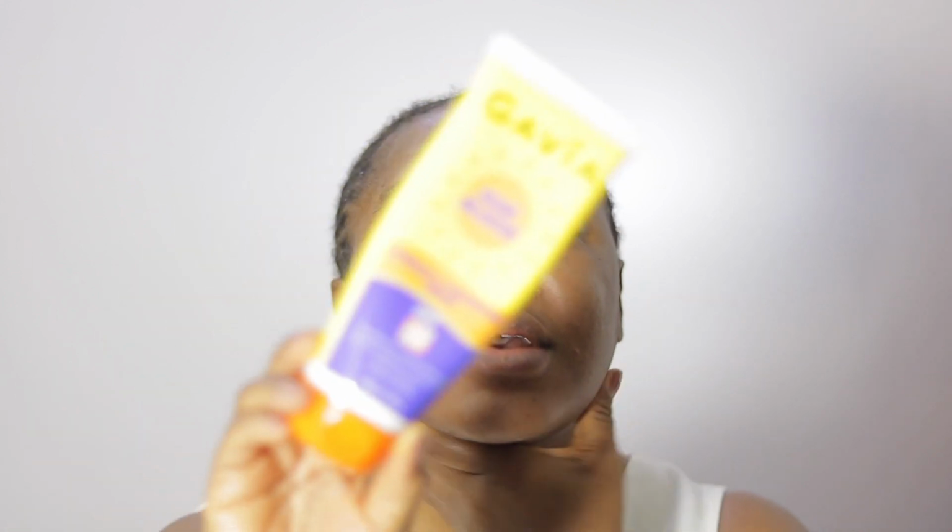It's also important to get a sunscreen that does not leave white cast and that is easy to blend out. If not, you struggle. I'm currently using this one from Gavia. It's very affordable, it's easy to find, it doesn't leave white cast, it blends out nicely. See how easy it was for me to just blend that into my skin.